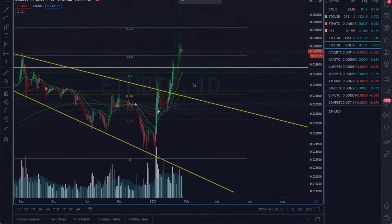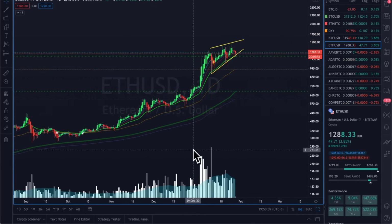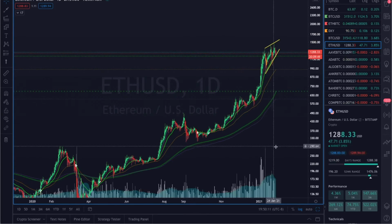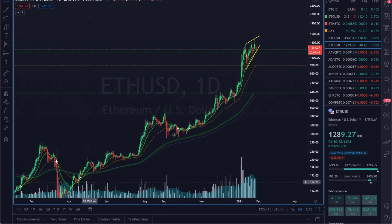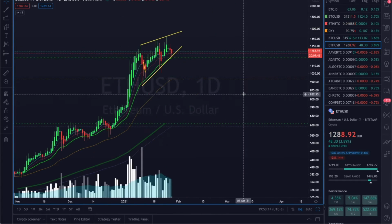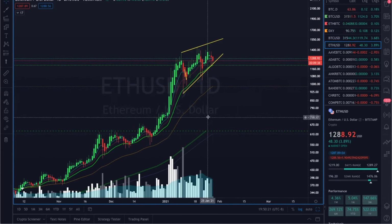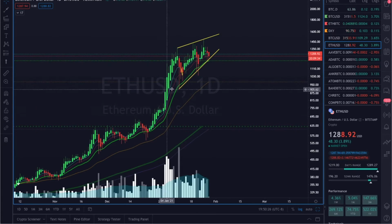But if we take a look at the Ethereum USD chart, this is in a fairly bullish structure, still fairly parabolic. I mean, extremely parabolic, to be honest with you. But we are consolidating here in this range, with some similar price structure to Bitcoin, but not quite the same.